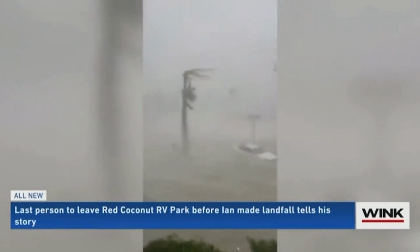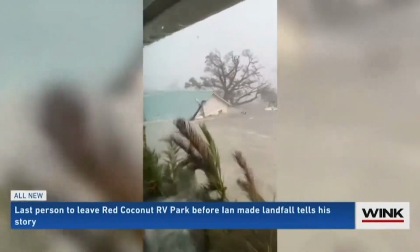It got so bad when everything started shaking and the windows started breaking. I hugged my wife. I think this is it. I think this is our last day.